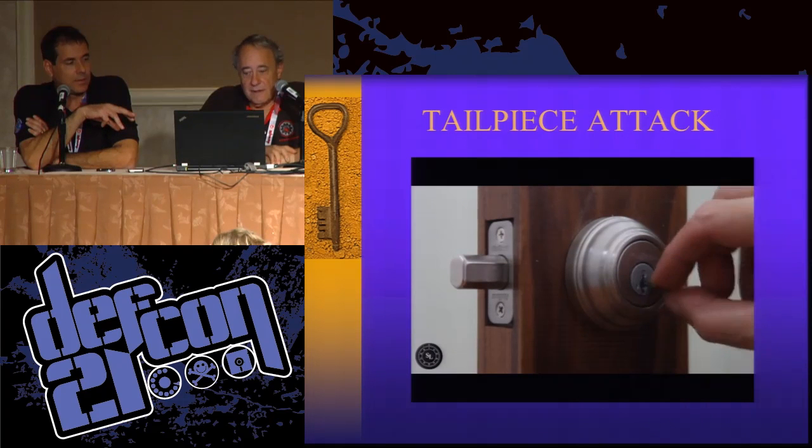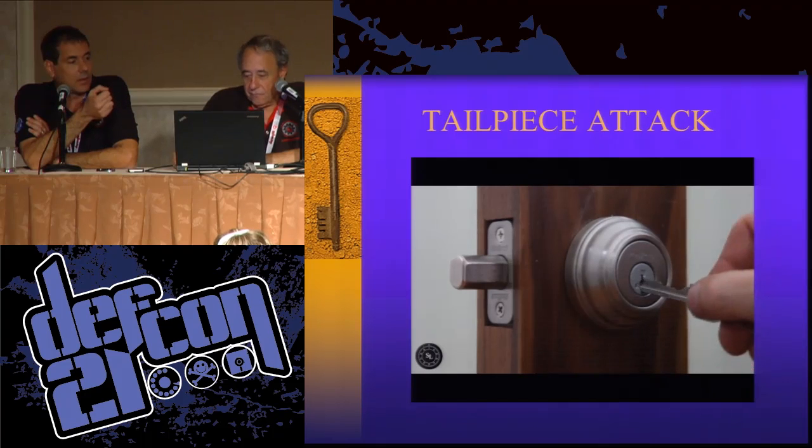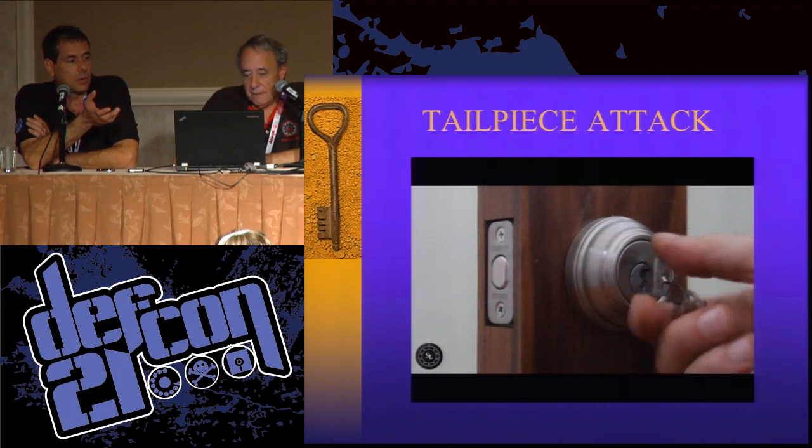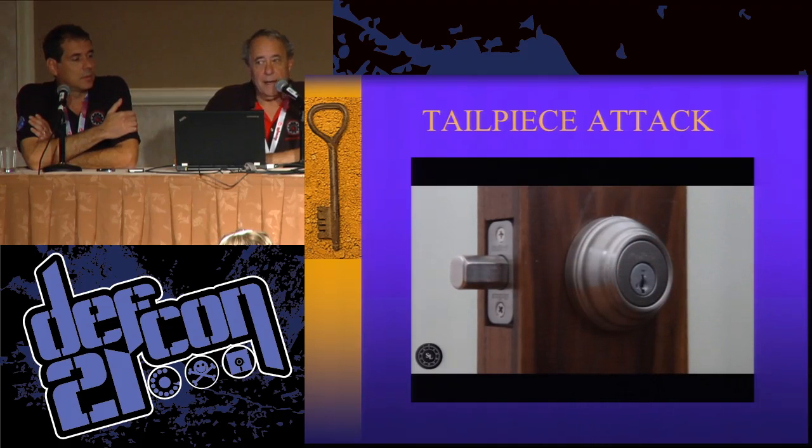So that's it. You put this in, and the lock opens. There's no damage to the lock. Your key still works. So how many of you still trust your door locks?